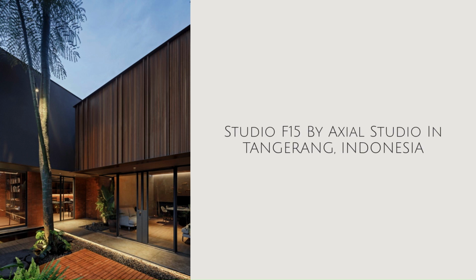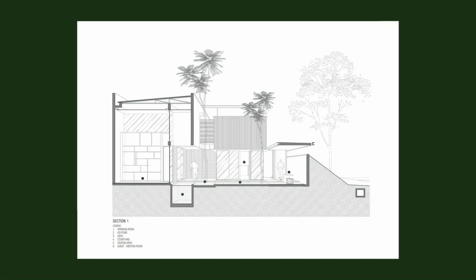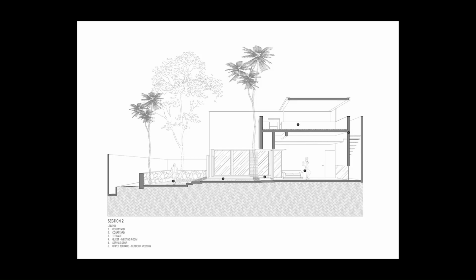Studio F15 by Axial Studio in Tangerang, Indonesia. F15 is the location for the Axial Studio.